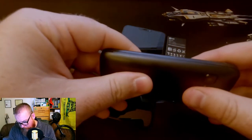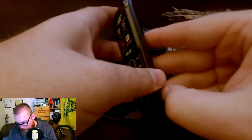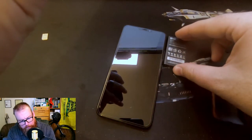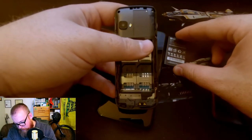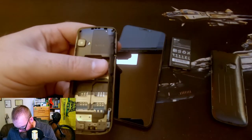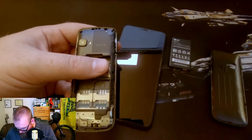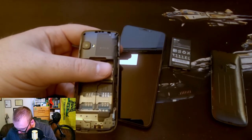Let's see. How do we... Oh, that is a full-on SIM card. That is not even a micro SIM. I don't know. I've got some adapters in here. I don't know if I've got one that's that size, though. Jesus.